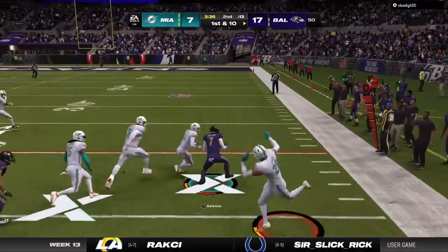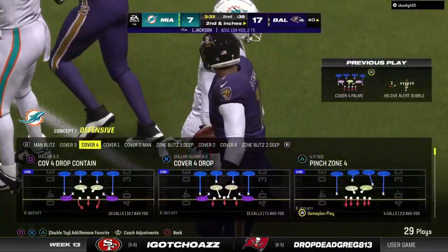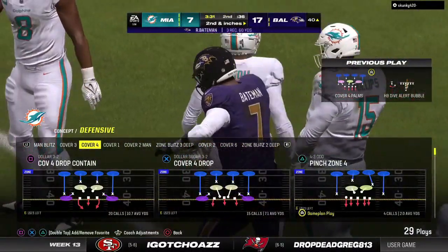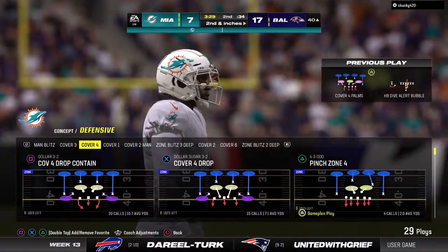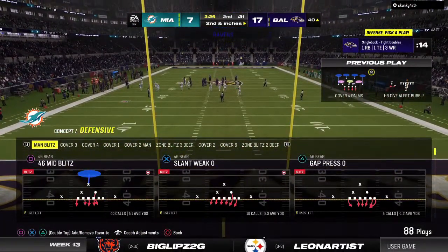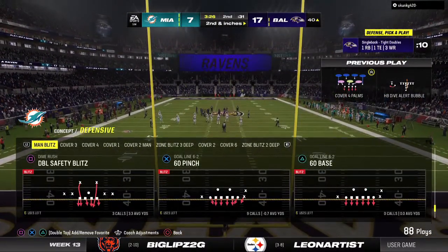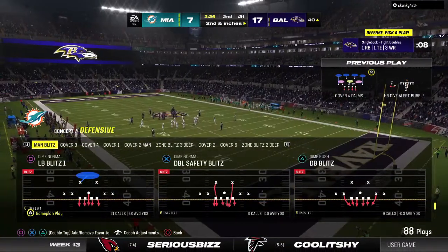Jackson firing quickly out wide for Bateman. And that's good for a pickup of 10 yards. And that'll leave him with a second and just a few inches left. To number 7, Rashad Bateman, 10 yards on the pickup. It's second and inches at the 40-yard line.